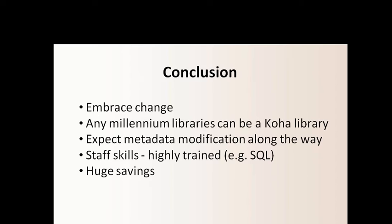And then staff skills. We still have to invest in staff skills, like a lot of us in the library do not know about SQL and those things, so we have to be trained for that as well. Then the last one is there is a huge savings on this. From paying this much to paying this amount. So this is a highly advantageous move for us.